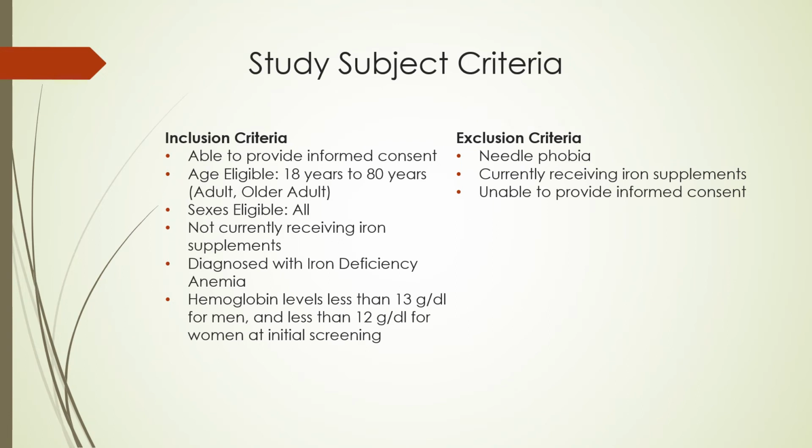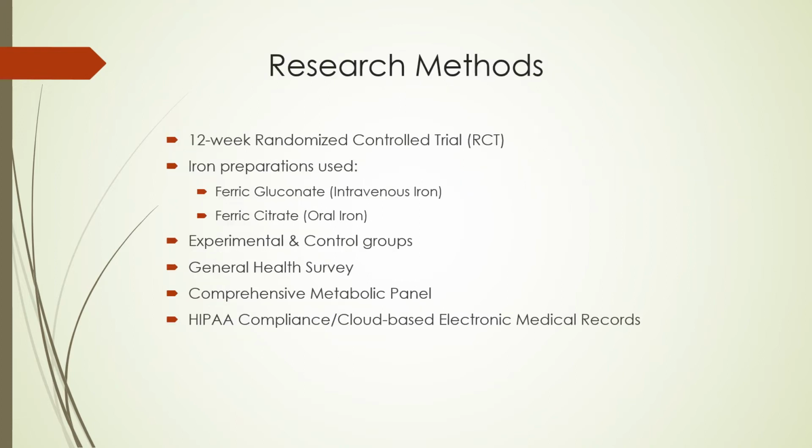The exclusion criteria will be a needle phobia in the intravenous iron supplementation group, currently receiving iron supplementation, which would skew the results, making them ineligible, and the inability to provide informed consent or adhering to the inclusion criteria listed. The research methods will now be discussed.